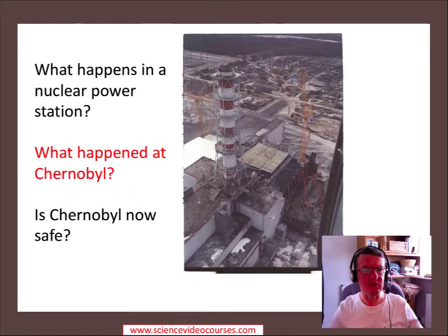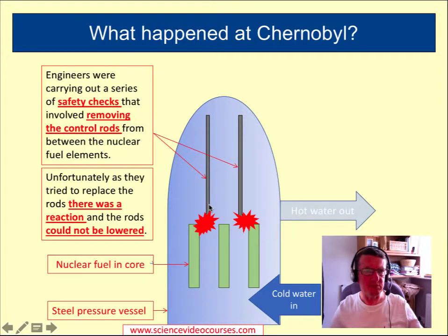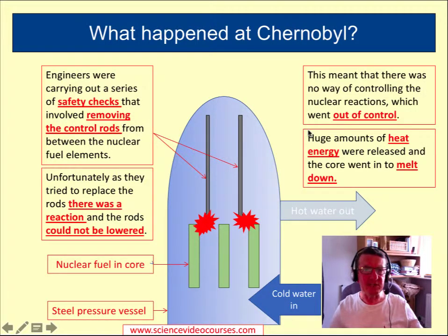So, what happened at Chernobyl? Well, engineers were carrying out a series of safety checks. They were raising and lowering these control rods between the nuclear fuel elements. But as they tried to put the rods back in between the nuclear fuel elements, there was a reaction, a fusion here, and the rods got stuck in this position. They couldn't be lowered. What that meant was they had no way of controlling the nuclear reactions, and they went totally out of control. This produced huge amounts of heat energy, and the core went into meltdown.